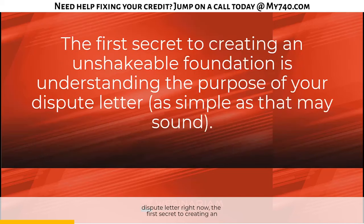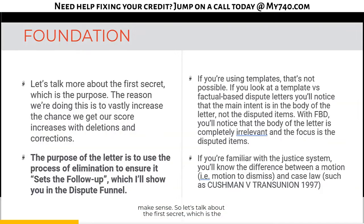Now, the first secret to creating an unshakable foundation is understanding the purpose of your dispute letter. Now, that may sound really simple, but I'm going to explain the entire thing and it's going to make sense. So let's talk about the first secret, which is the purpose. The reason we're doing this is so that obviously you can vastly increase the chance of getting score increases, deletions and corrections. So the purpose of the letter is to use the process of elimination to ensure that it sets the follow-up.